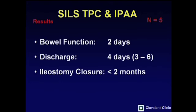Bowel function, as we expect in a minimally invasive case, did come back much quicker, as did discharge, and the majority of these patients were home by day 4. Additionally, closing the ileostomy, which most patients want, we typically do that before 2 months.